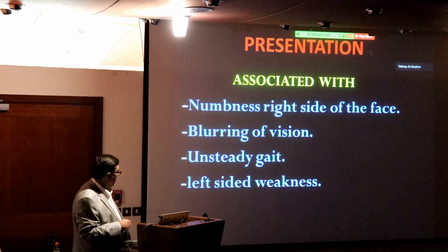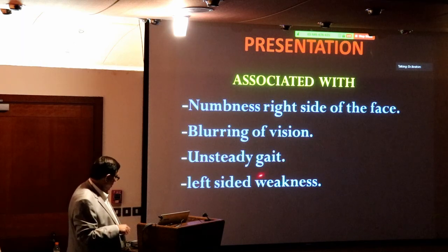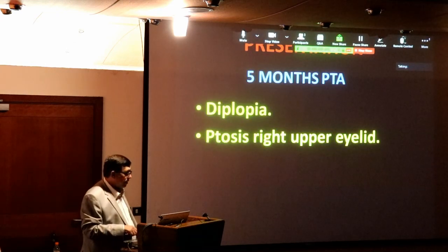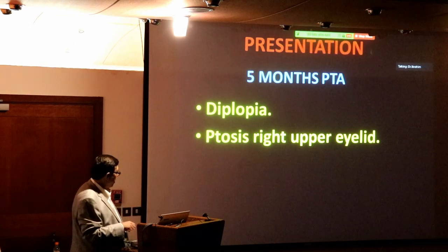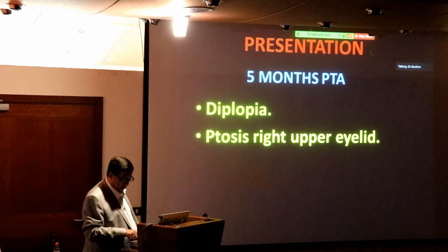That was some years back. And this was associated with numbness on the right side of her face, blurring of vision, unsteady gait, left-sided weakness. And then things progressed. For 5 months, she had double vision, and then her upper eyelid dropped down, constituting ptosis of her right upper eyelid.